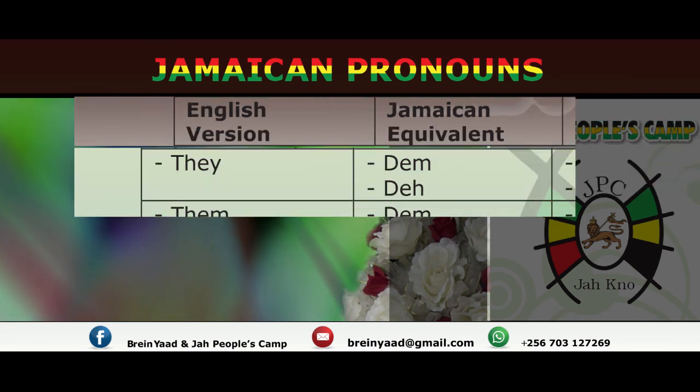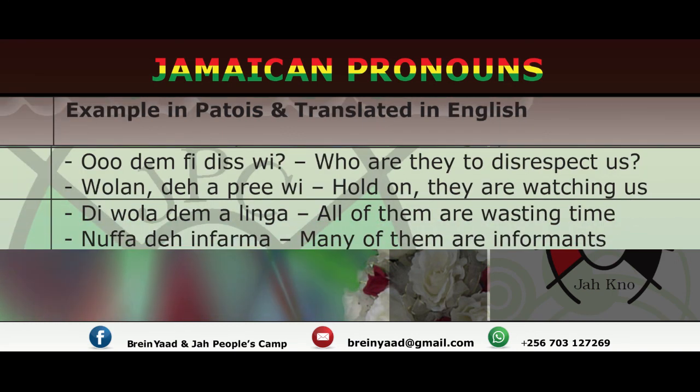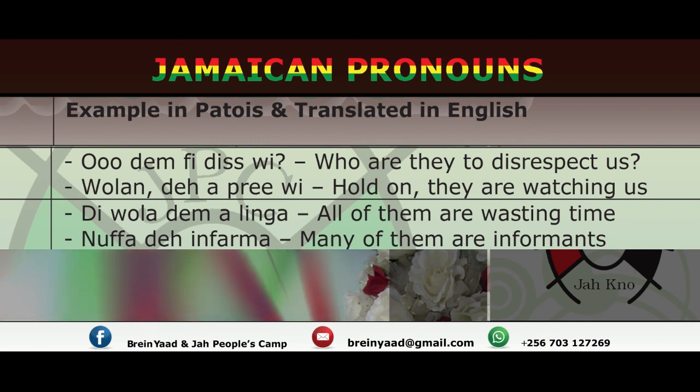And then, personal pronoun, "them". We use "them" or "they". Example: "Duola de malinga." All of them are wasting time. "Nafa de infama." Many of them are informants. Many of them are snitches. Many of them are rumor mongers.